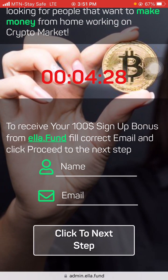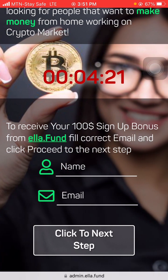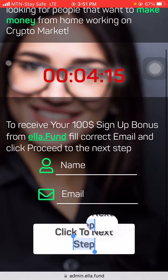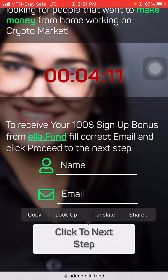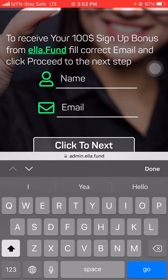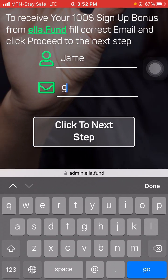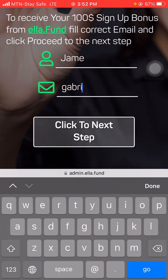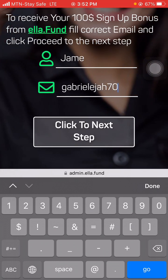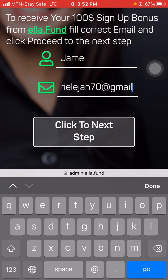Now all you have to do is put in your name here, put in your email here, and click next step. As you're seeing here, you have to click on the one I'm highlighting. Let me use another name, James, and another email here, Gabriel. Let's use this one so that you see how the step is. So now I'm going to click the step.